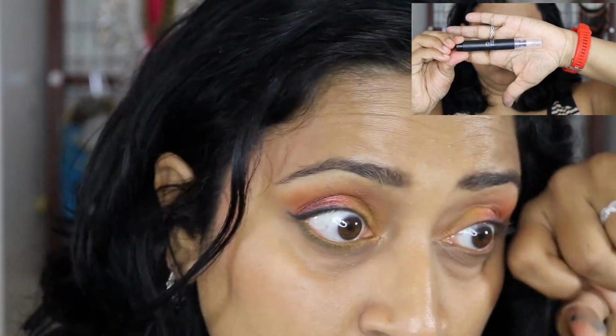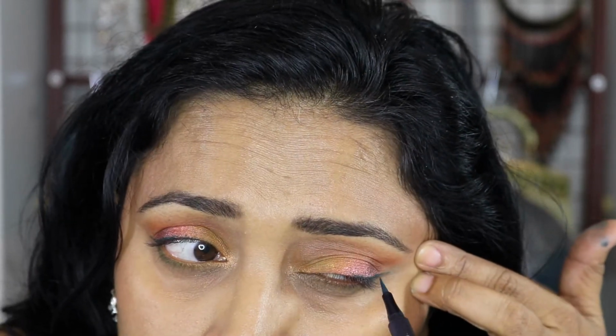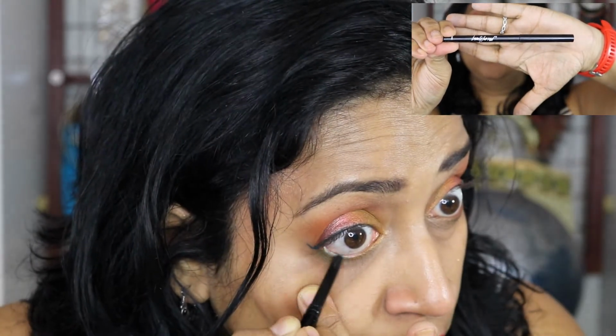So this e.l.f. makeup remover pen is a must-have for people like me. I really like this pencil. Very pigmented. The tip is really, really nice and it's very easy to use. Okay, now I'm going to use this beautiful real eyeliner. The shade is called Jade.